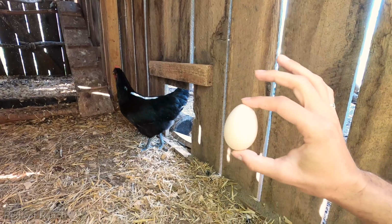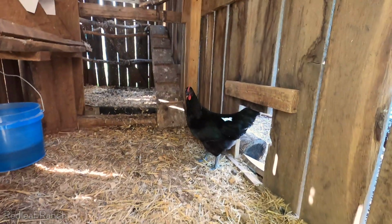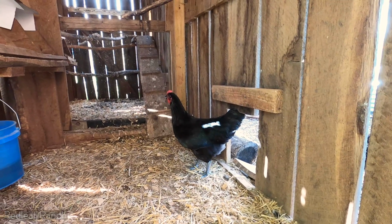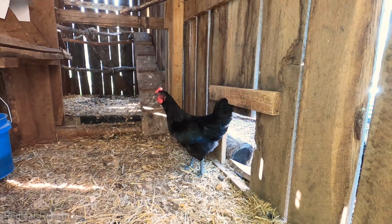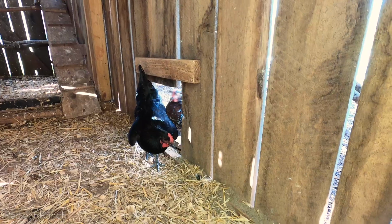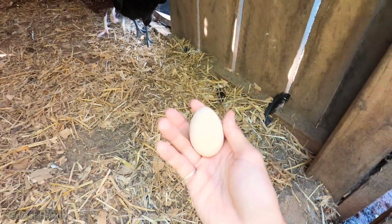Huh? No? It's kind of big, actually, this one. But it's like too soon for you to be laying. Usually takes black astrolorps anywhere between 8 to 9 months to start laying, and they are nowhere near that age. Are you okay? What's all that clucking? I guess meanwhile I'll just take this egg. It's a beautiful one. It's much bigger than the other ones we've gotten. Sweet.